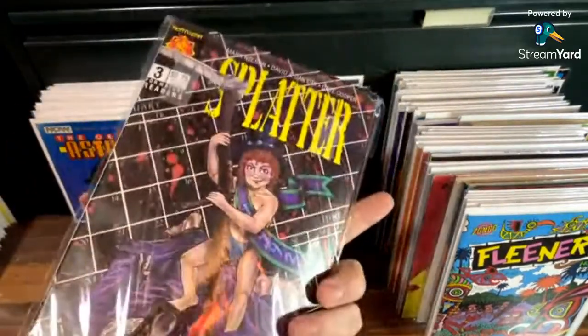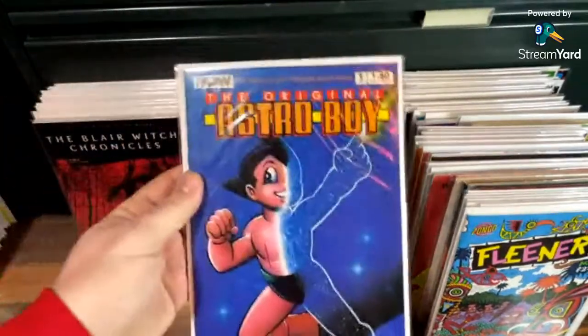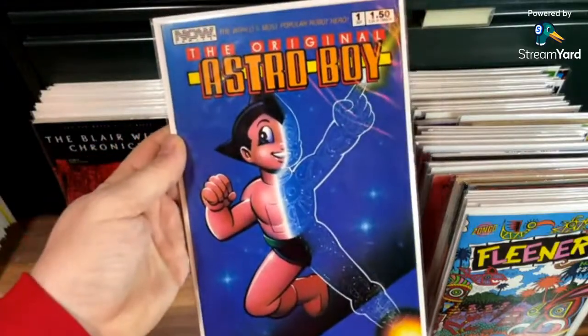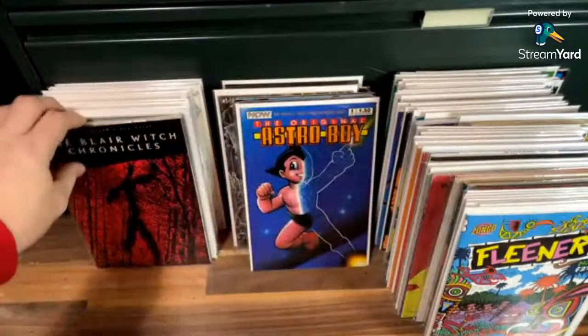Splatter, also from North Star, 3 issues there. The only issue I have of the original Astro Boy, I remember it not being that great, which is why I only have the one issue.